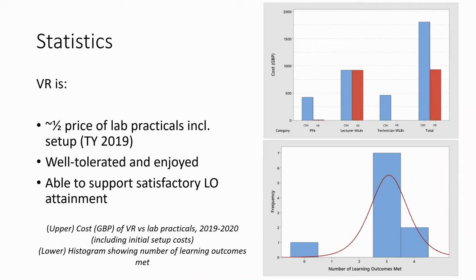And finally, when we came to actually assessing the students on what they've been doing, we had a number of learning outcomes which were related to appropriately marking evidence, taking good photos of the crime scene. We found that these forms of technologies are actually really good at supporting learning outcome attainment. So the graph on the top right shows our comparative costs, and the graph on the bottom right shows the number of learning outcomes met. As we can see, we've got this nice right-sided distribution. The vast majority of our students met most of, if not all, of their learning outcomes.